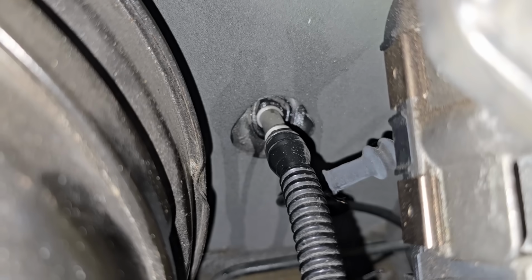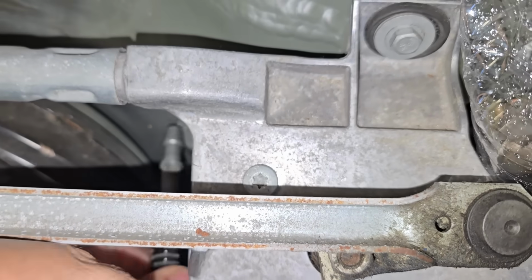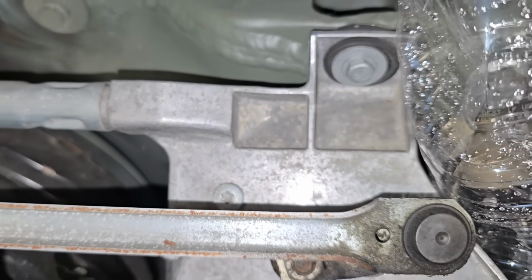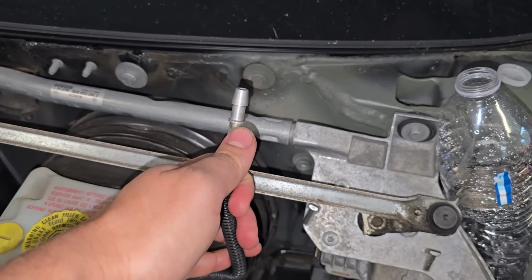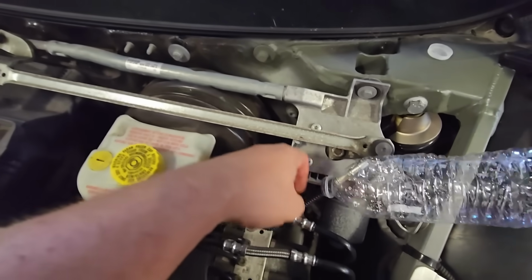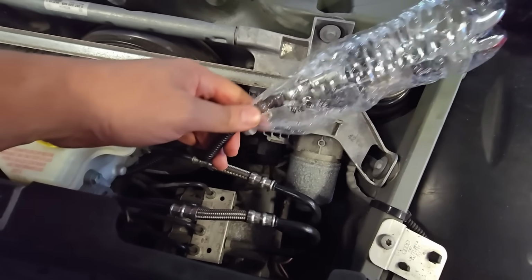You can see it's a little bit wet around there, and that's because this line literally just pops right out of place and then starts immediately leaking brake fluid. So if we hold it up like this, and then just slip this water bottle over it and pop it like that.